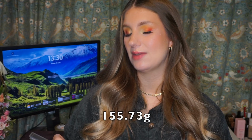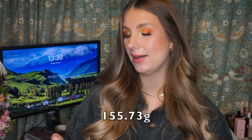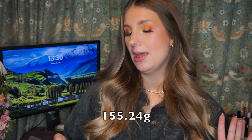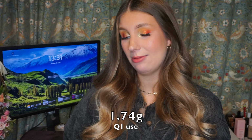But this palette weighed 155.73 grams at the introduction. However, I did take some of that out to Franken with my Soft Glam palette, so it then weighed 155.24 grams. In Q1, I was able to finish 1.74 grams total for this palette, which I was really happy with.